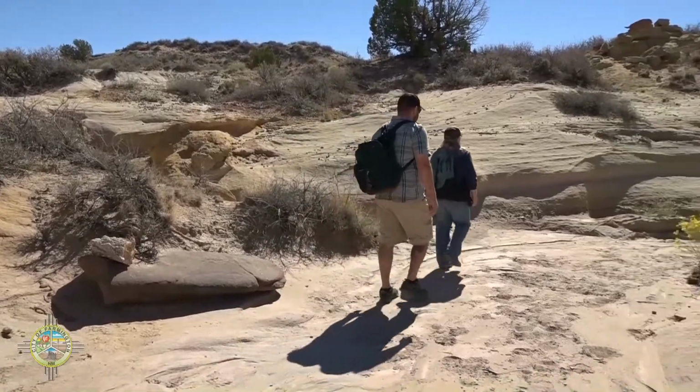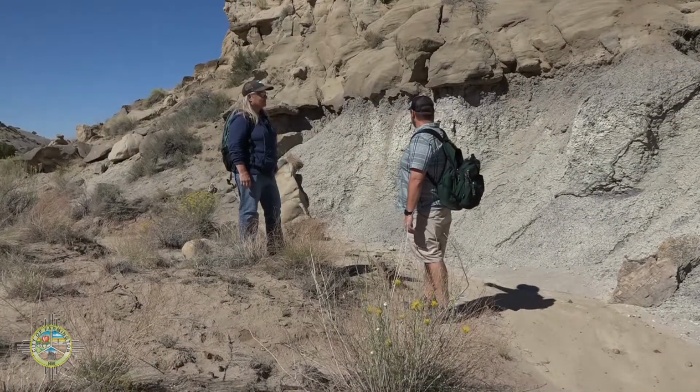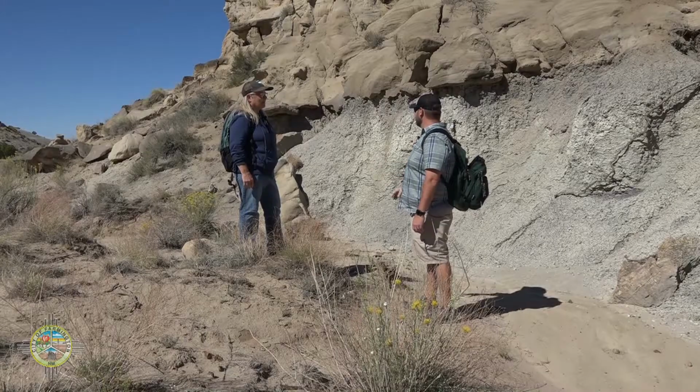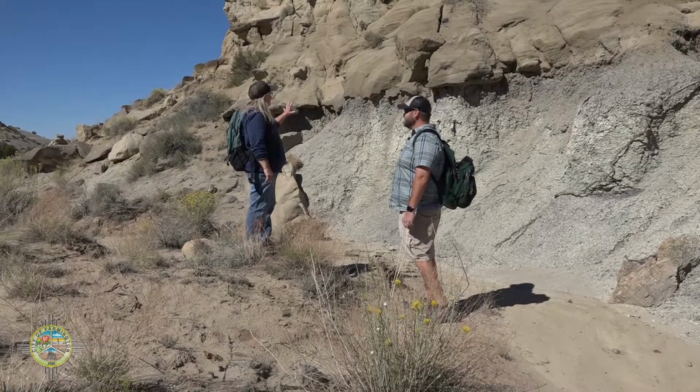Sherry, we're still walking down that same stream bed, and we've seen tons of fossilized wood, and now we came to this part here where it's a huge outcropping of the KT event, basically. Maybe you could tell us a little bit about what that is and the global impact and timelines.